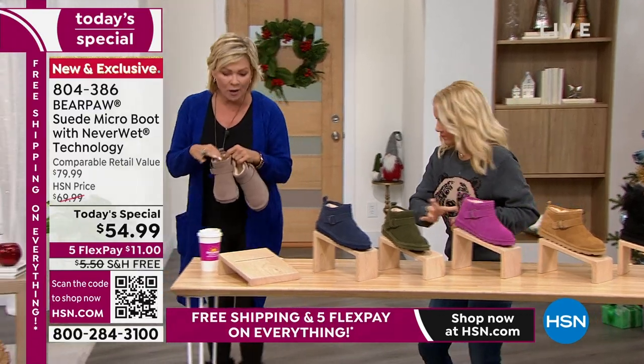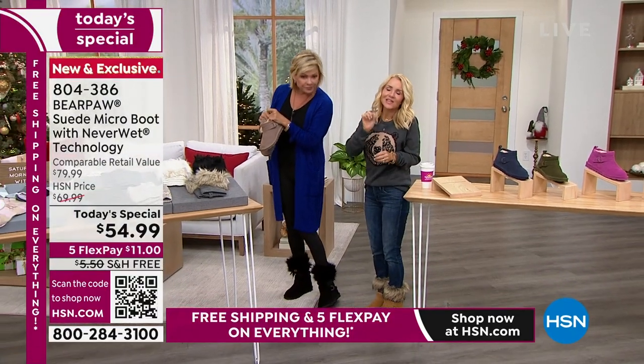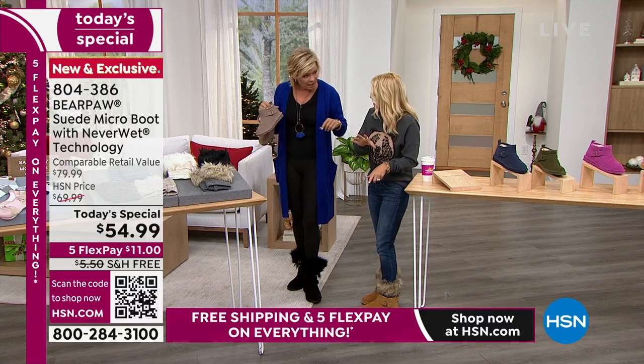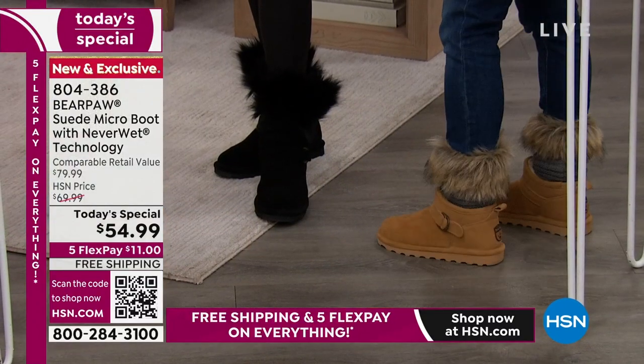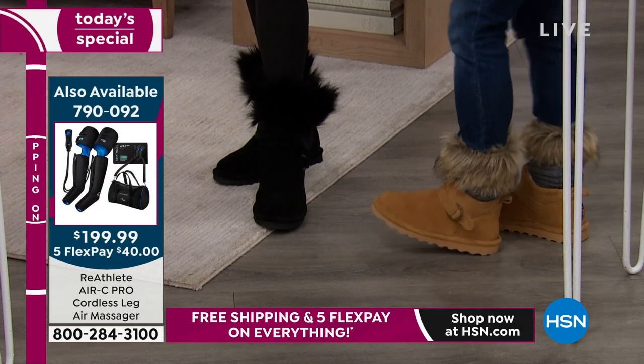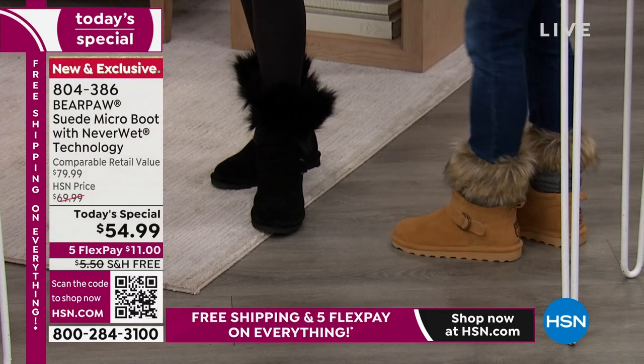Let's come out here and show how cute these are with the faux fur boot toppers. I mean, that's just a little extra. And they're so easy. And by the way, you don't have to wear them with Bearpaw. You can wear them with anything. True. So you've got the taupe, I've got the black, and then we've got it in the ivory. They obviously fit all, one size fits all.